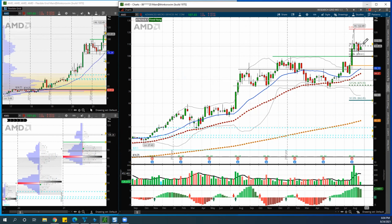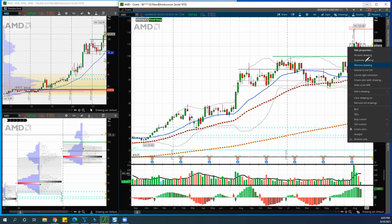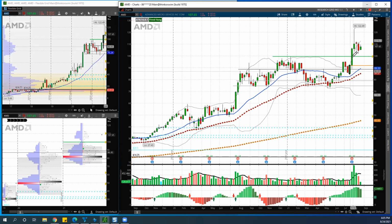So let me take this off because it's not clear. I don't like that. So I'm working with the same here, the 50. That's probably, let's not be, there you go. So we are at the 50, almost 61%. I'm not expecting a new high just based on that.